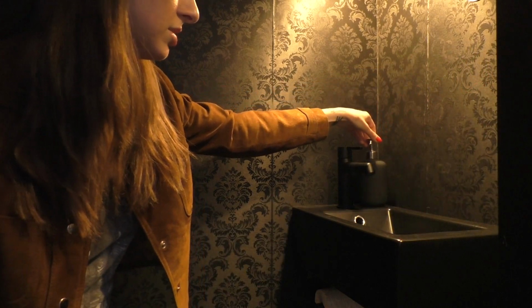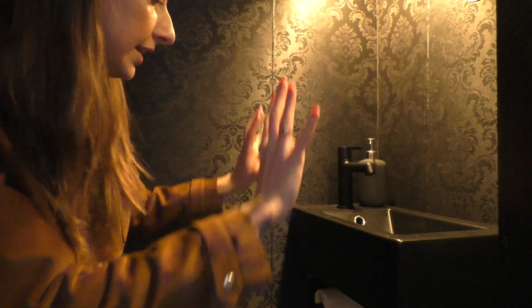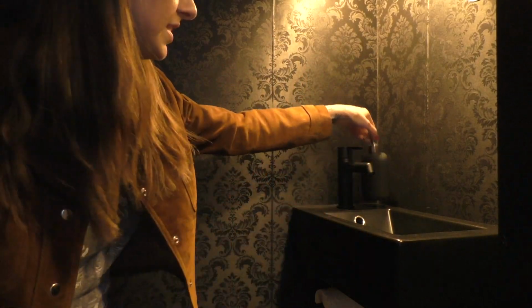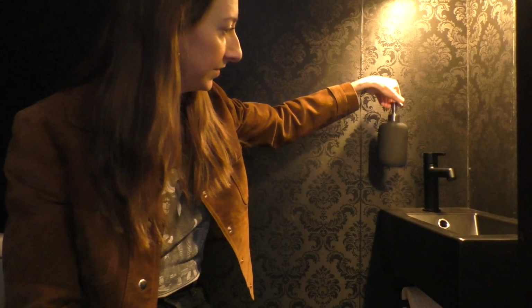They just felt like there's space on the sink, so what's the purpose of having it hang on the wall? I feel like sometimes when things are lifted or elevated off of the surface, it just looks cleaner. I don't know. Let me know what you guys think. Do you think they should hang the soap?